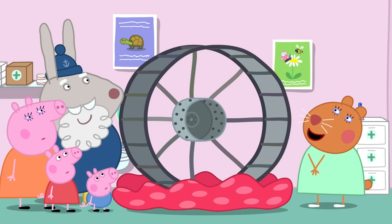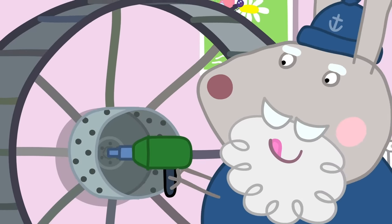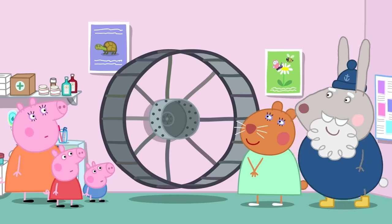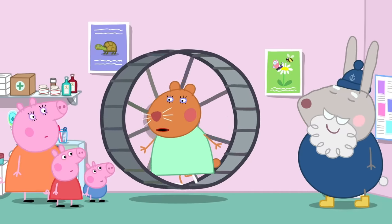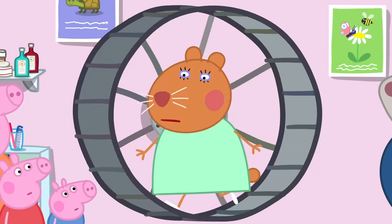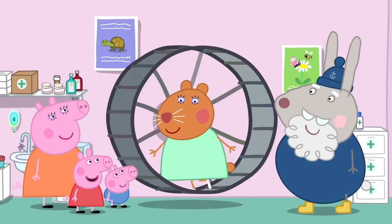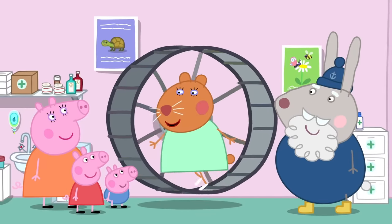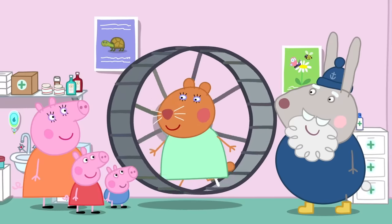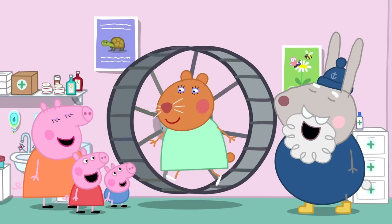Oh, that's lovely. What is it exactly? I just need to fix it in place. Get in and jog. All right. This is amazing! It's a hamster wheel! Yes! Every hamster should have one! Dr. Hamster loves hamster wheels. Every hamster loves hamster wheels.